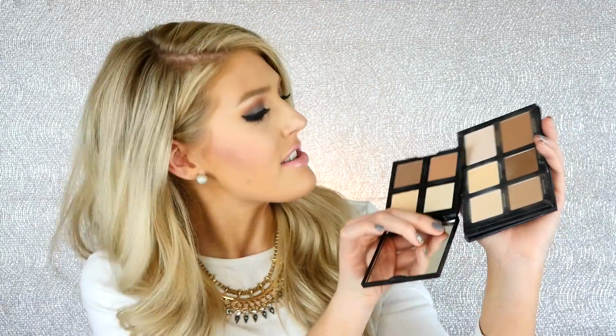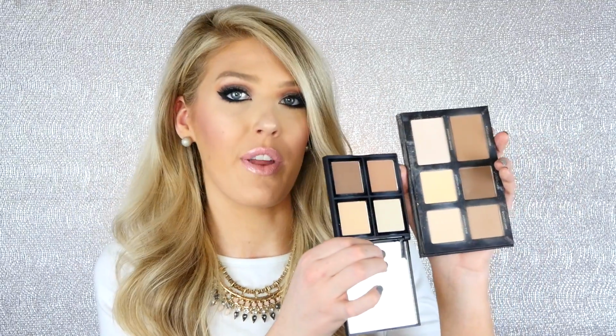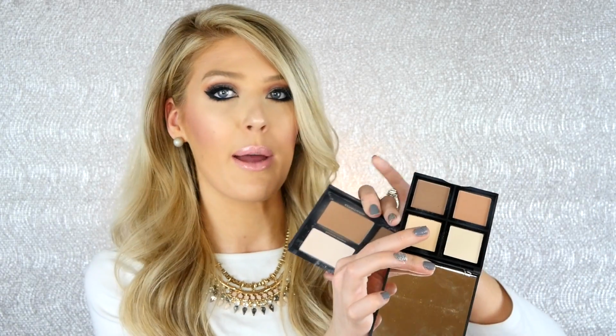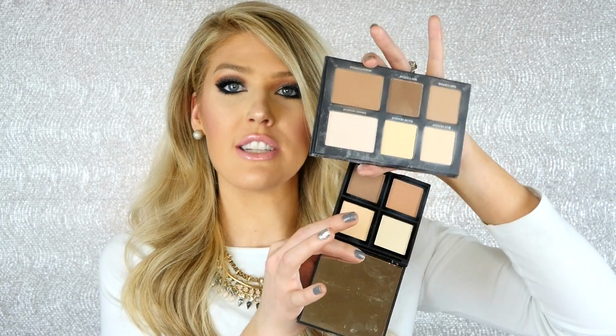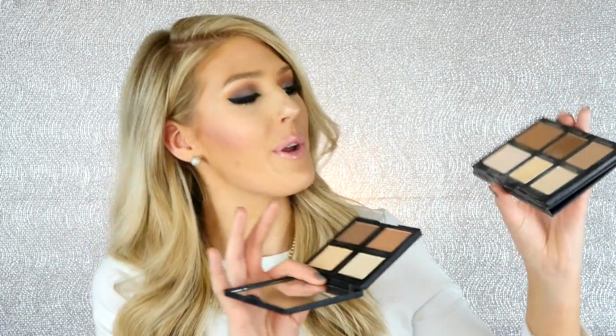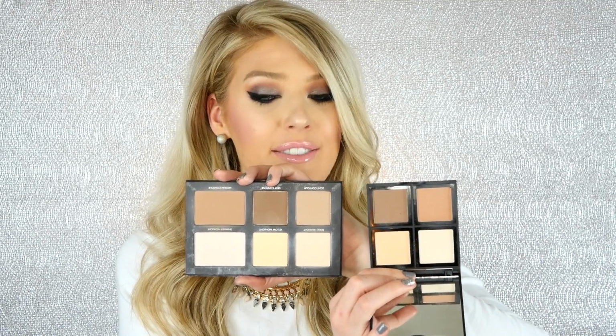This top shade right here is very close to the medium contour shade in the Lorac Pro palette, and then this shade right here, the ashy tone, is closest to these two right here. This is sort of like a hybrid in between both of those shades, and then these light shades go so well together with these two lighter shades in the E.L.F. palette as well. This one's a little bit more yellow, more true banana color. This is more like a beige banana, and so as you can tell, this palette is so similar to each other. I keep looking at the viewfinder. I don't know what this is showing you. But yeah, here's the two kits side by side.